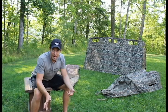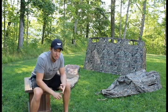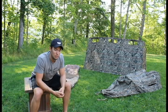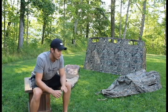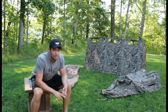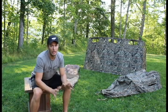Since then, I have purchased 3 different blinds, which can be used in a singular way, but you can also share with other people in order to help increase your ability to hide from your quarry. And trust me, when it comes to birds, they can't smell, their hearing isn't great, but you have to conquer their sights, because if you don't, they will beat you. You will not get shots.